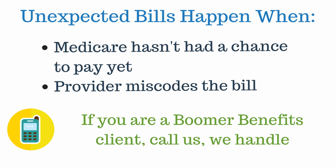Another cause of unexpected bills is your doctor miscodes the procedure when billing Medicare. Unfortunately, this one happens a lot as well. Every service, procedure, prescription, and doctor visit has a medical code that corresponds with it. This code is how the doctor's office, Medicare, the billing department, and the insurance company communicate with each other. The code indicates what happened during the visit or healthcare service.